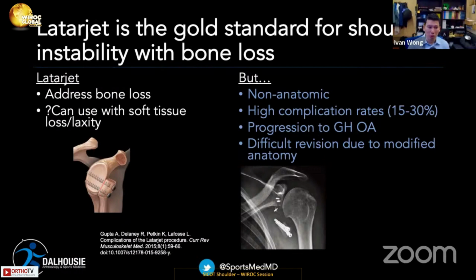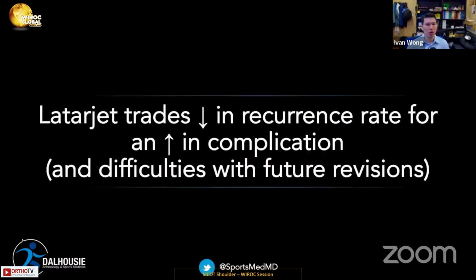And probably the most important thing is it is difficult to revise if it should fail because your anatomy is completely changed. Nothing is normal anymore. So Latarjet will trade a decrease in recurrence rate for an increase in complication rate and difficulties with future revision surgeries. So what is there?